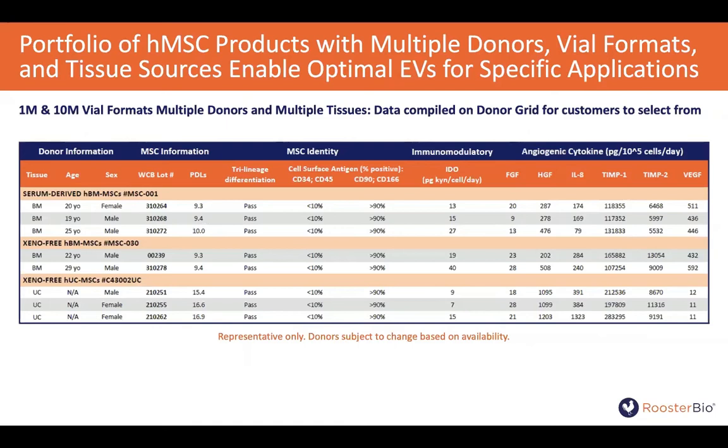Right. So if you're going to go into the clinic, you have to really understand what donors give you good EVs, which donors give you bad EVs, or are all donors good for your specific indication? As it relates to EVs or for MSCs, the way I like to think about it is the best donor that gives you the best cartilage production in MSCs may not be the best one that gives you the best immunomodulatory capabilities. And so it's really important to learn that, and you can't do that without access to multiple donors. And we have donors over multiple tissues available for purchase at any time.